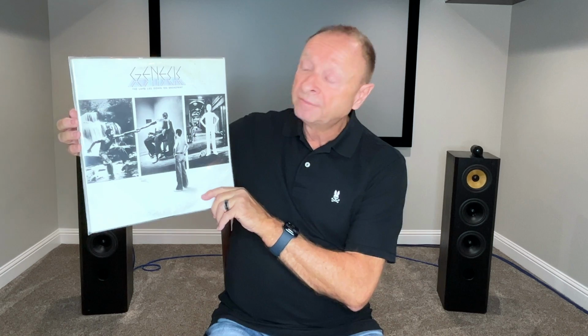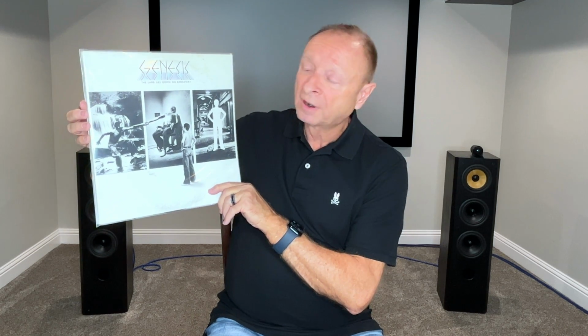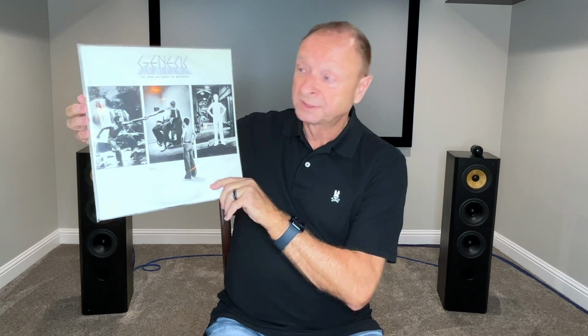Genesis, The Lamb Lies Down on Broadway. Now, this is part of the Atlantic 75 and Analogue Productions series that they're doing. This is $120, Analogue Productions, Atlantic 75, 45 RPM. I believe there's 4 albums in it because it's a double album.